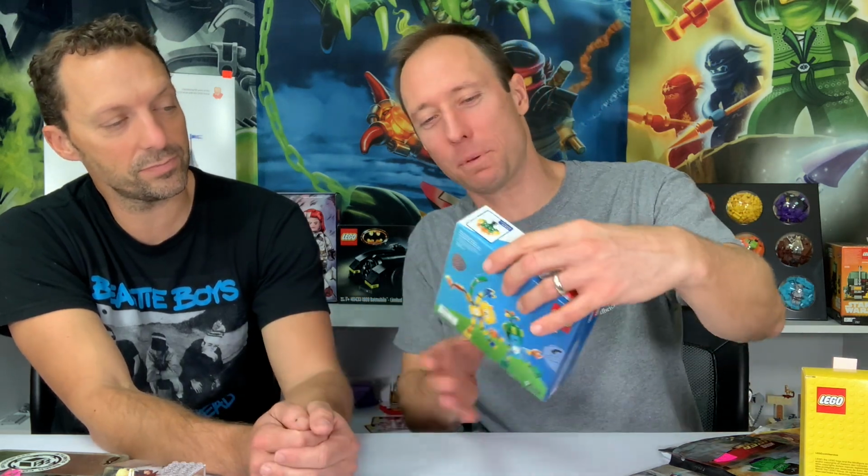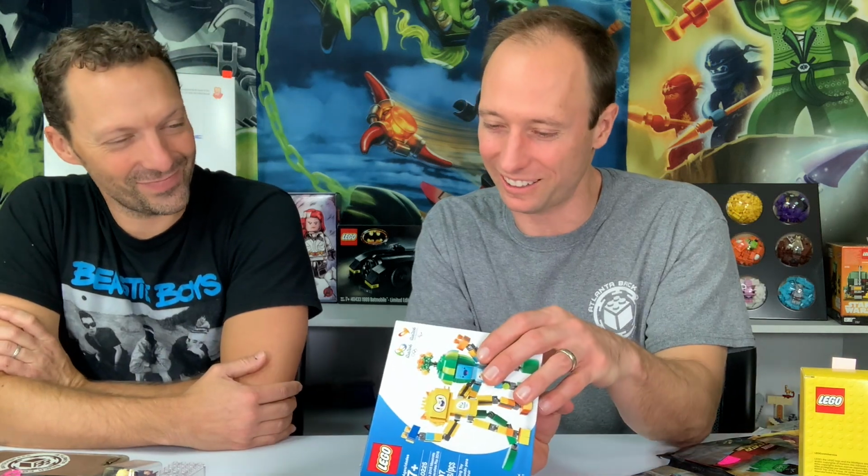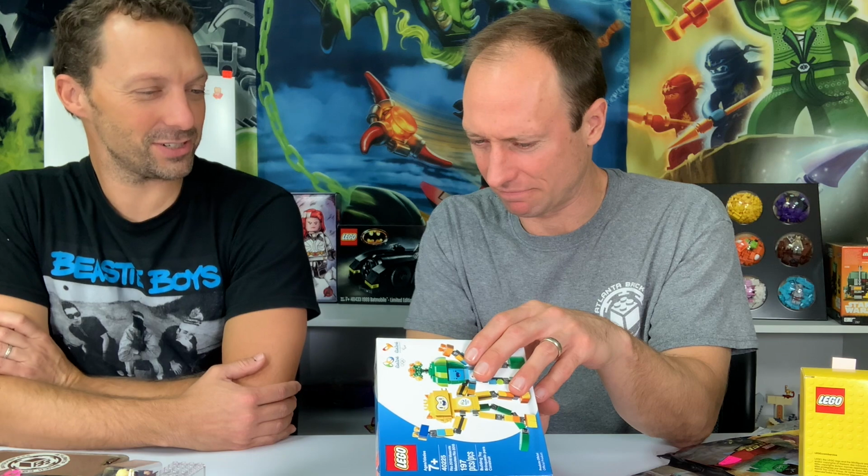There's a picture of what they're supposed to look like, and it's a pretty good recreation, but they look like Adventure Time characters. I mean, they're bizarre looking. Yeah. That was the official mascots of the Brazil Olympics.